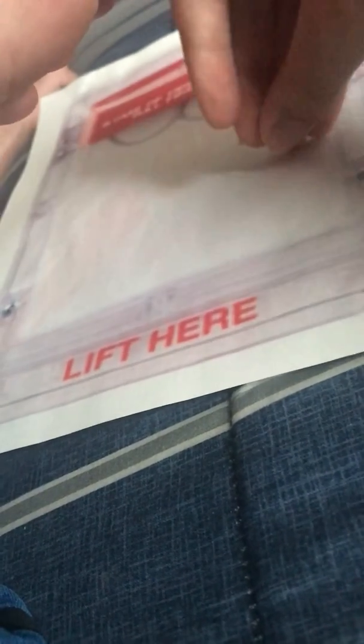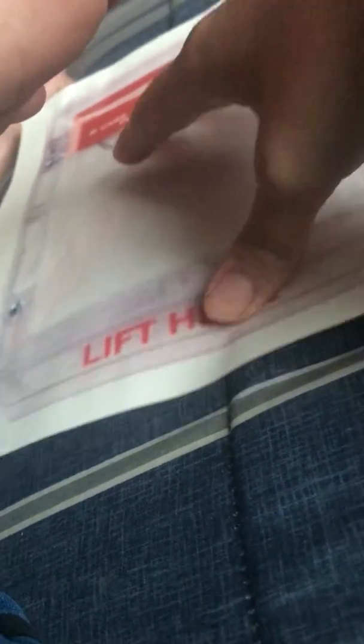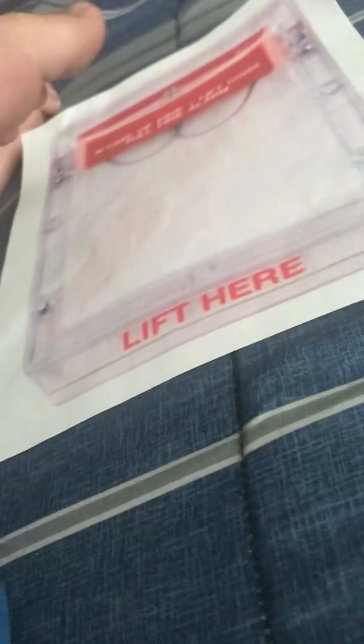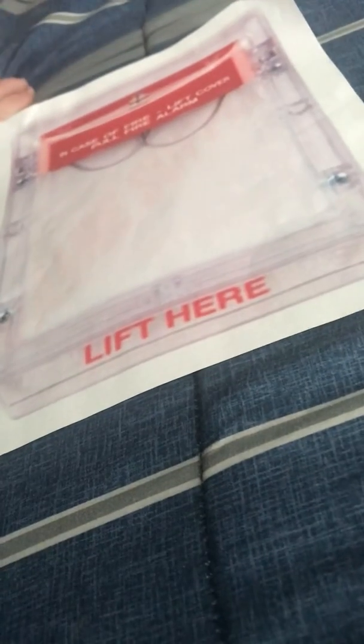So that is why I think these stoppers should be mandatory on every single fire alarm pull station to help stop false fire alarms.